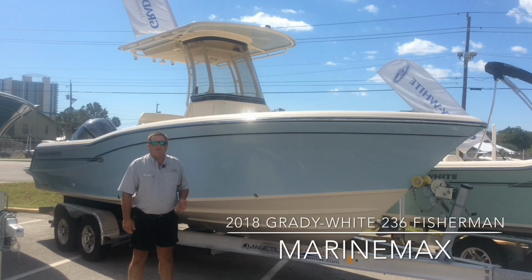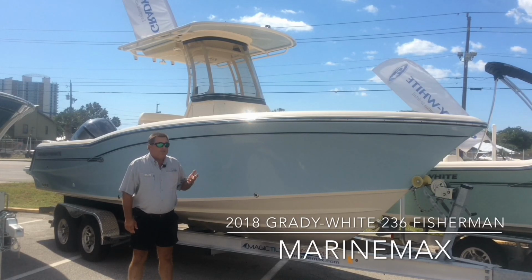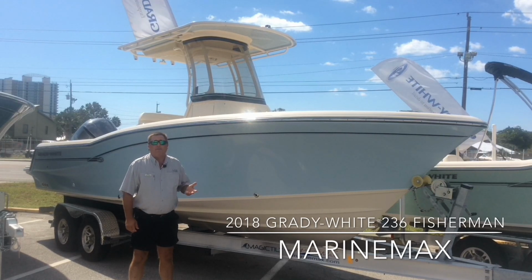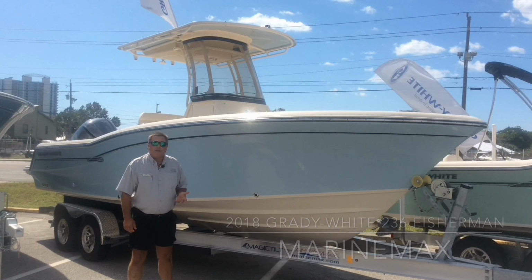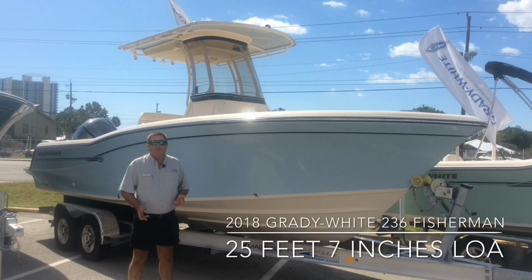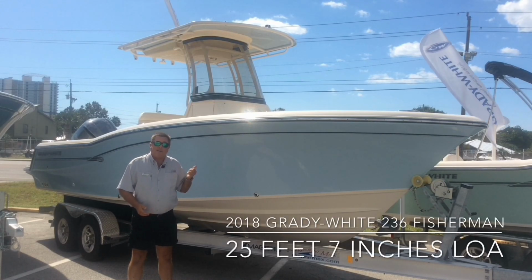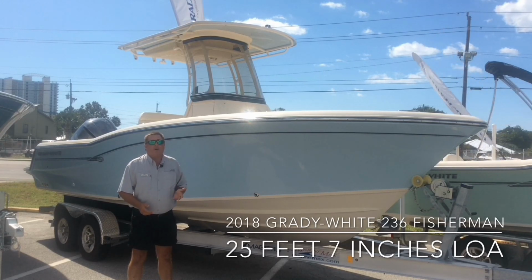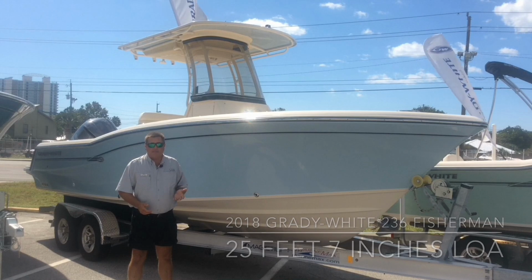When you're shopping for boats, you need to keep in mind that the model number on a boat, like this Grady-White 236, is not necessarily its exact length. It doesn't mean that it's 23 feet 6 inches, or even that it's 23 feet. Grady-White is conservative in all things, and that includes model numbers. This Grady-White 236 you think would be a 23-foot boat. It's actually 25 foot 7 overall. That's right, almost 26 feet.